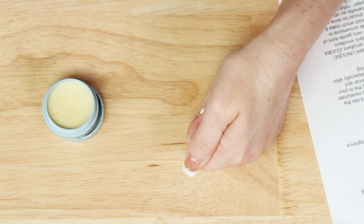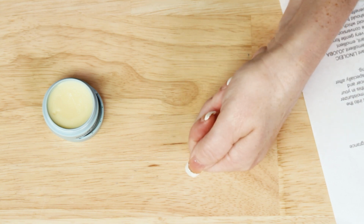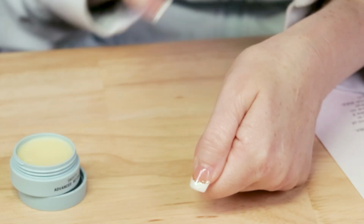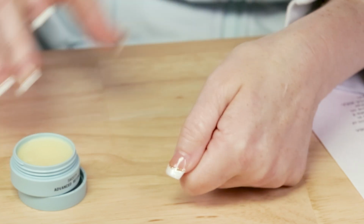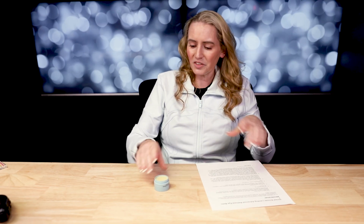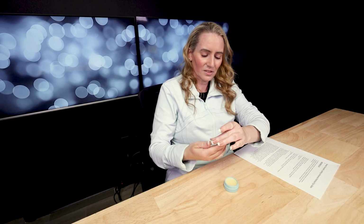So it's got a nice balm texture once it soaks in. It sets to a matte finish that is non-greasy, a little bit tacky, but not terribly so. So very easy to use. Okay, I'm going to shut this because it's bothering me. Because I know every time it appears in front of the air, in the air, it's degrading.